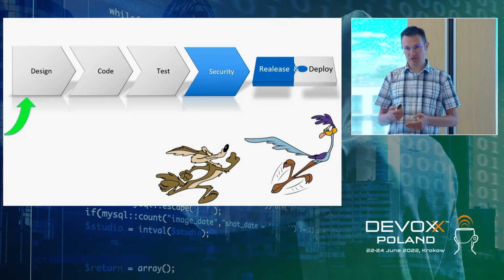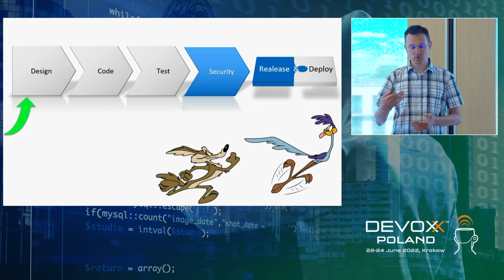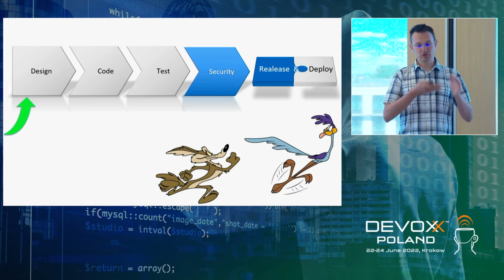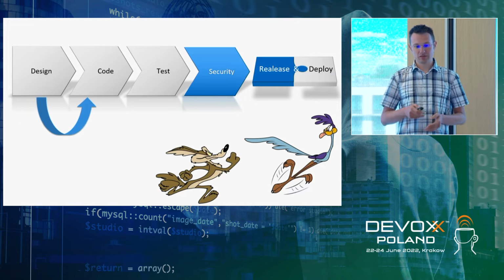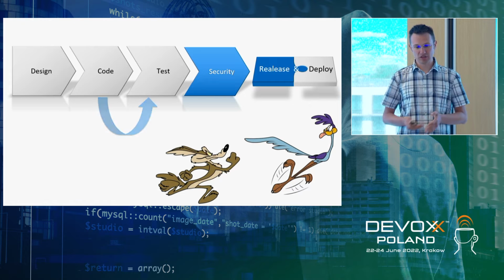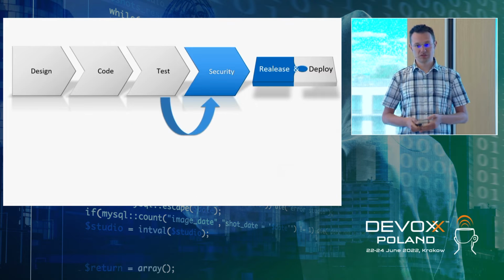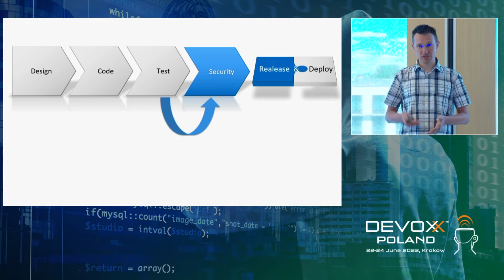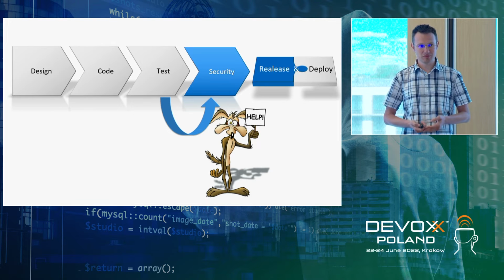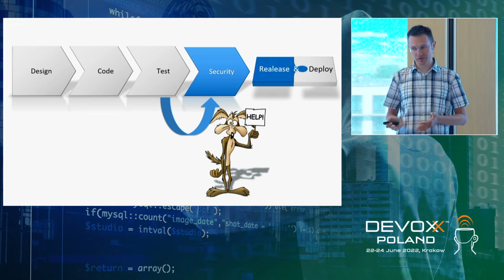Another thing, when the application is nearly ready, well, our application is live, we get new features, we get fixes, maintenance, etc. And this comes back to the design, into the coding, into the testing, and then into our application. But with this, then just before the release, we think, oh, security. And the security guy is in trouble because he doesn't know what and when to retest for security.